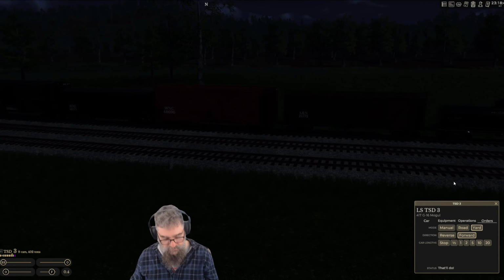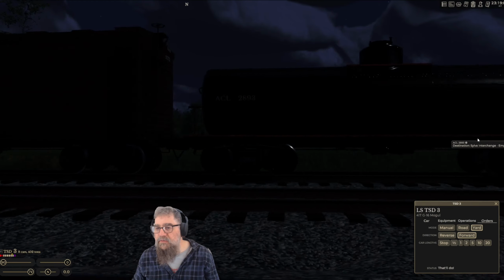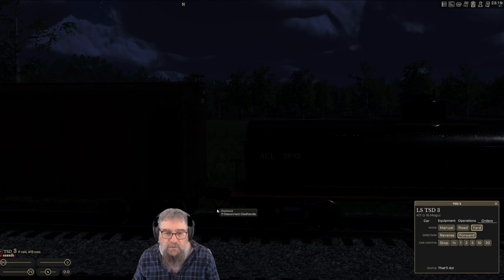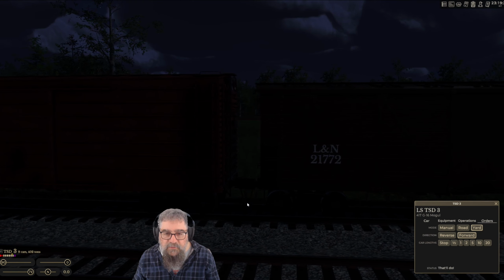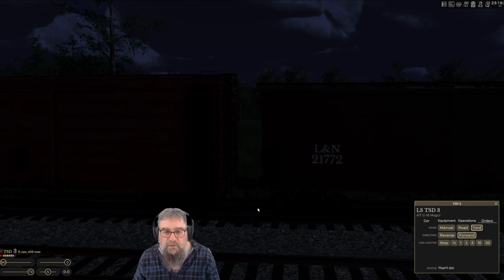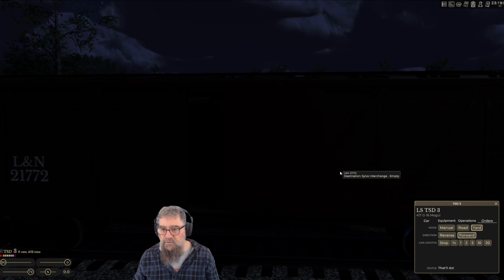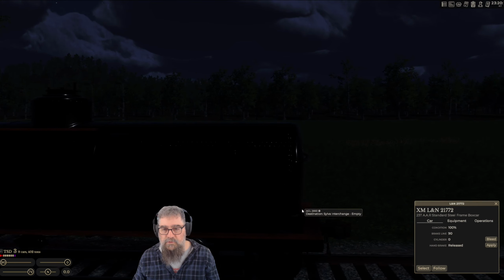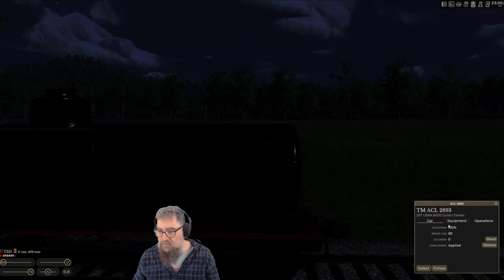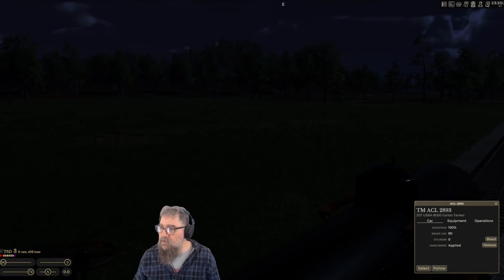There we go, we are hooked up. And he even agrees. Okay, the glad hands are set there, so this must be the back one. There they are. Alright, they are now connected. Now, one of these will have a handbrake on it. Not that one. Probably this one. Okay, we'll actually leave that handbrake on for the moment because I want to run around this train.